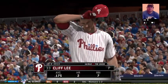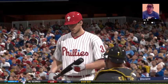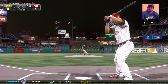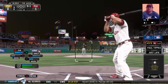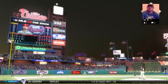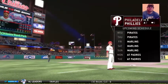Cliff Lee makes his way to the plate to get us started here in the bottom of inning number 3. Thing cracks me up. Cliff Lee has 2 home runs this year, both balls right down the middle of the plate. And one, this is fouled back and out of play. In the air, down the left field line and deep. Marte is going to get back, and he'll put this one away on the warning track for the first out.